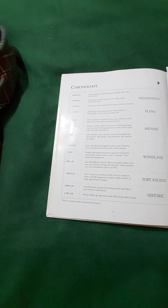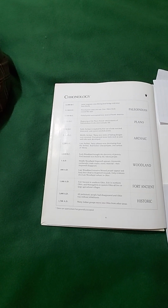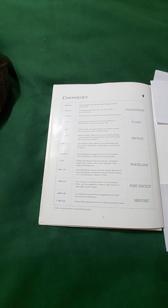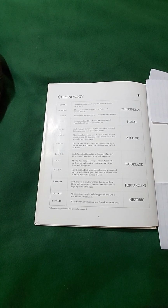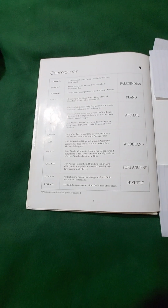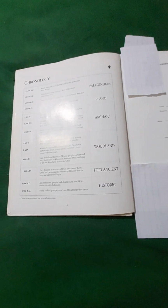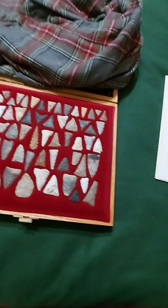About 1000 AD, Fort Ancient culture in southern Ohio, Erie culture in northern Ohio, and Monongahela in eastern Ohio, all part of large agricultural villages. So that's sort of like the Mississippian culture. Fort Ancient is part of the Mississippian culture, and the Erie culture and Monongahela are parts of that greater whole, Mississippian culture. And as promised, I was going to show you my collection of Fort Ancient culture triangle points.